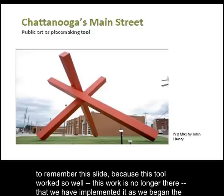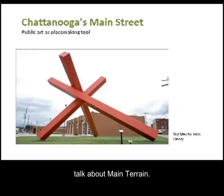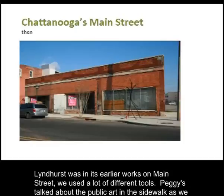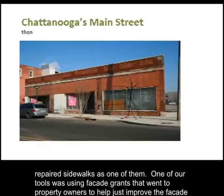I want you to remember this slide because this tool worked so well. This work is no longer there, but we have implemented it as we begin to talk about Main Terrain. So as Tom mentioned earlier today, it takes a lot of different tools to make a great place. And when Lyndhurst was in its earlier works on Main Street, we used a lot of different tools. Peggy's talked about the public art in the sidewalk as we repaired sidewalks as one of them.